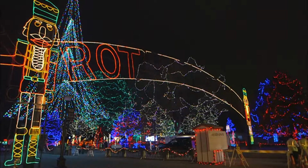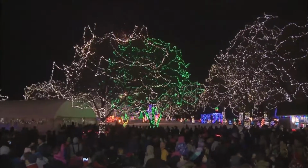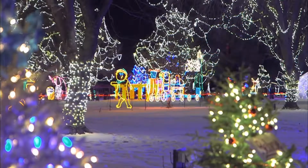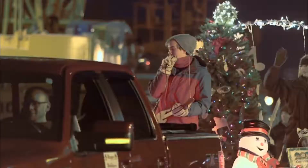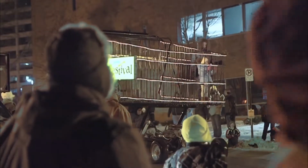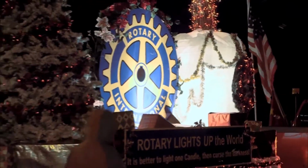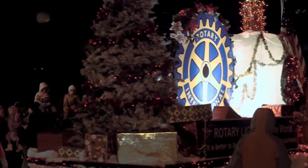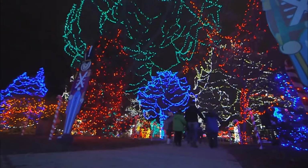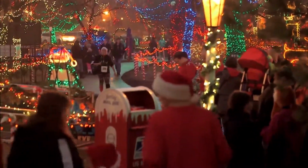Opening night of Rotary Lights is the first night the lights come on, complete with a stunning firework display. Now it's time to go see all of the hard work paying off. During opening night, the parade of lights circles the park where dozens of vehicles are decked out in lights galore. It's certainly hard to pick a winner. Such dedication. If you're thinking that this place is all about the lights, well, it is, but there's also a wide variety of other activities for you to do as well.